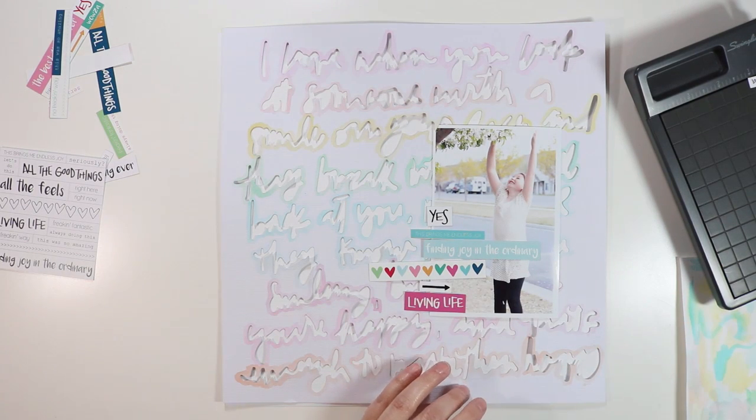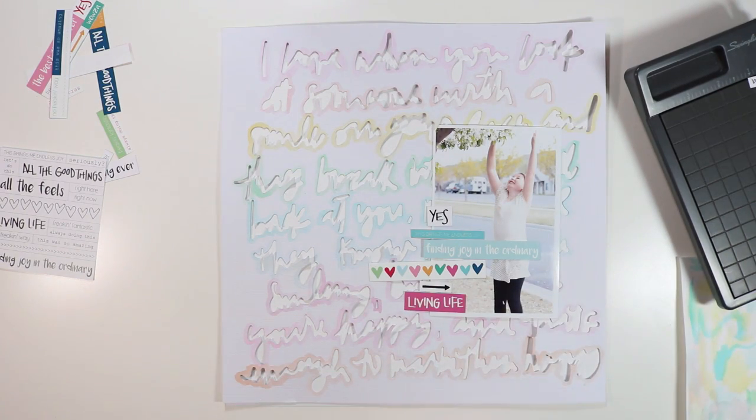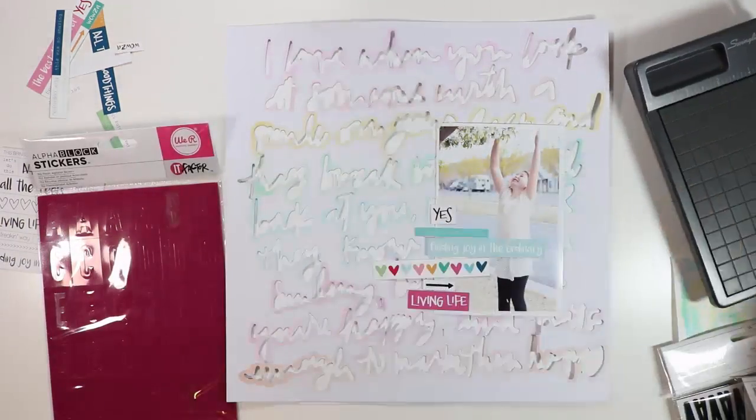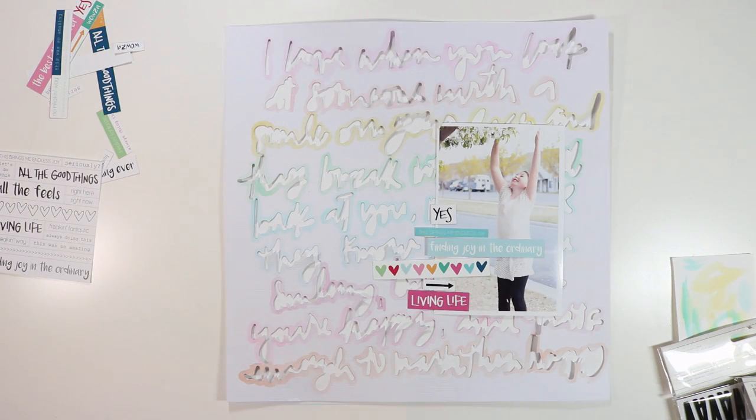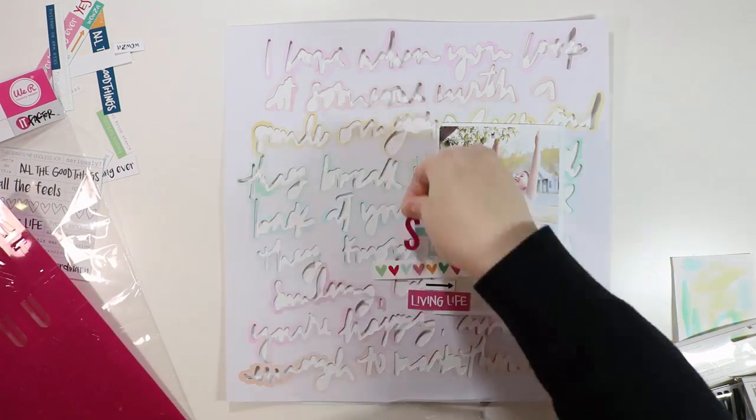So I'm looking through some other things in my stash to see what else I could add to this kind of color, and I want to get some green and some yellow going on. So I'm looking for shades like that to add to this.